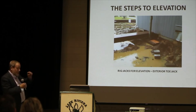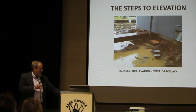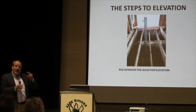We slipped that toe jack in, where we only have this much clearance between that wood cribbing and the steel beam. We slip the toe jack under there, initiate the lift with all the other jacks in the house. This is a toe jack in a minimum crawl space, but we didn't have a whole lot of crawl space.